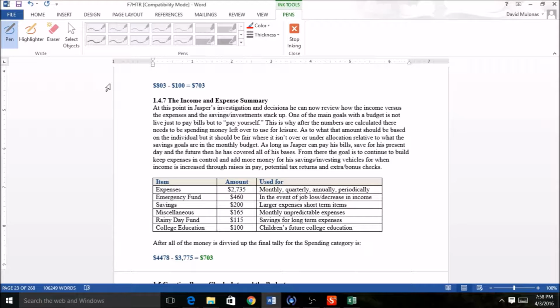In our last section, we went through the rainy day fund and the college fund for Jasper. And now we're going to get into the income and expense summary. This is the total of all the savings vehicles that Jasper decided to add to his budget. You can see here the last part that we left off on was that he decided to put $100 into his college fund for his son, leaving him with $703.